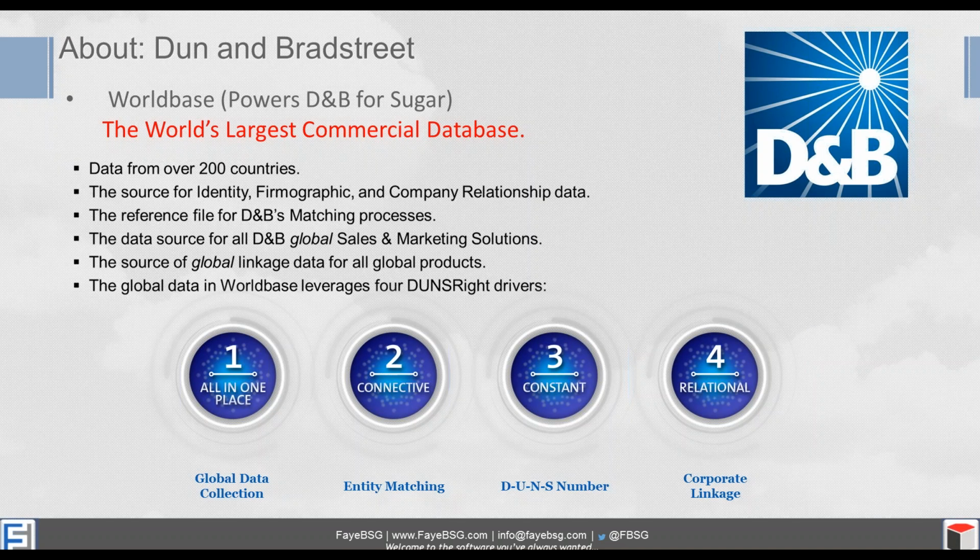The big one is that it's all in one place. When I've trained salespeople in the past to gather the type of information that we provide, we call it the swivel chair effect. We'd have to go back and forth between 5 or 6 different resources to gather this information, and that's time and effort, swiveling back and forth between different resources, as opposed to our data integrated into Sugar. It's all in one place, all on one screen.